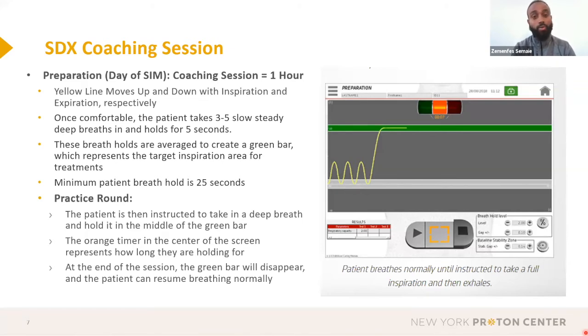So the better the coaching session, the better the treatments will go, as you guys would already know. During the coaching session, as always with any patient, they're already prepped in consultation. At our center, we have these devices in every exam room.